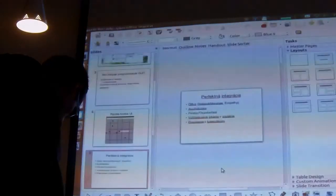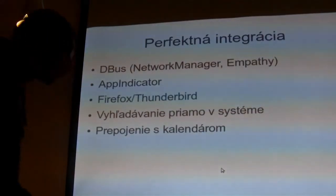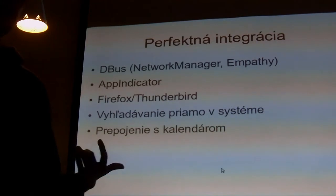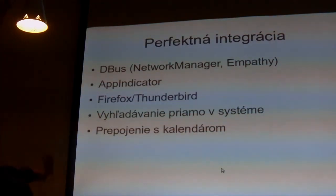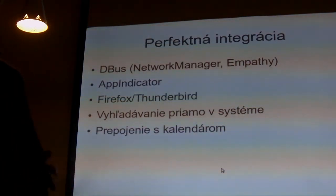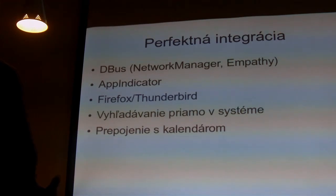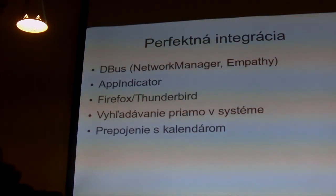And also, if you want, you can access your contact list from Empathy. You can send a message via Pidgin or so. So you have basically the opportunity, you have the control over the whole system of the user. And you can do pretty amazing stuff with that.